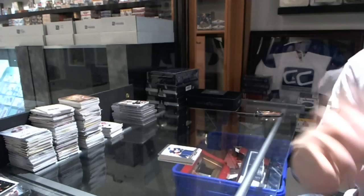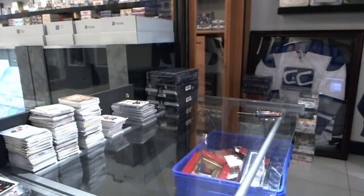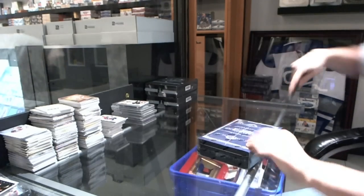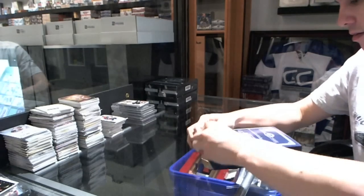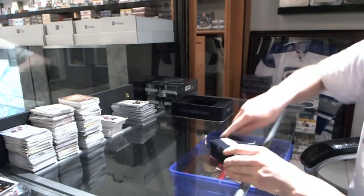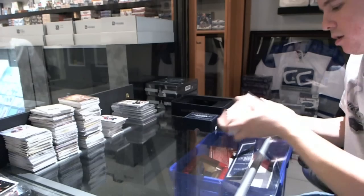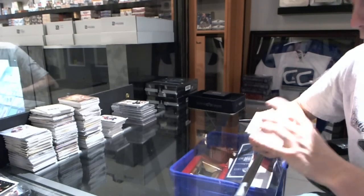All right, on to tin three of Dominion. And we've got a booklet. So Dominion doing well for this break.